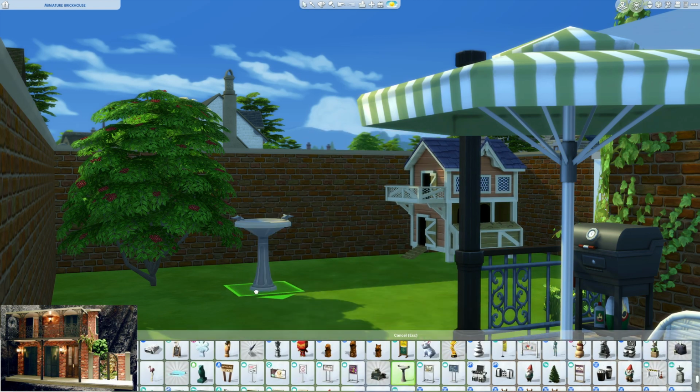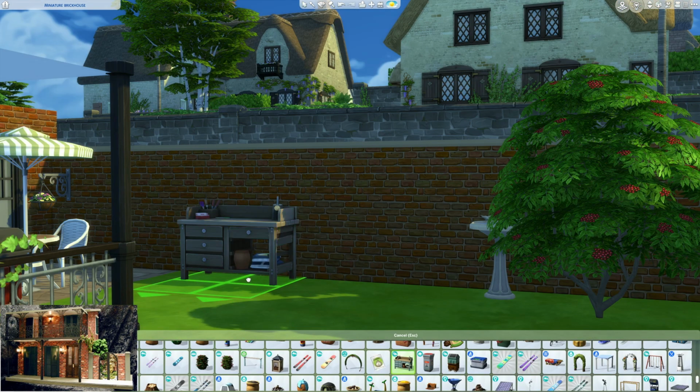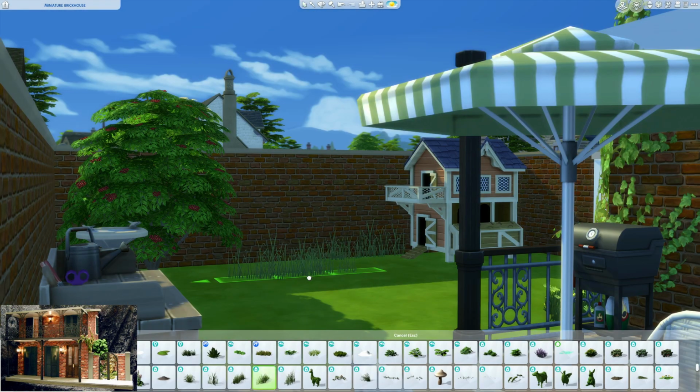So I think you can see that after I bought the kits, I add some more clutter around the house and just, like I said, make it look and feel a little bit more real.